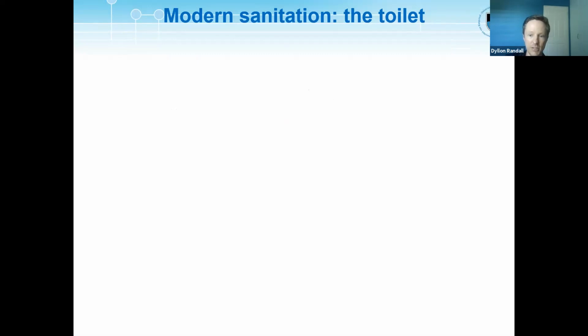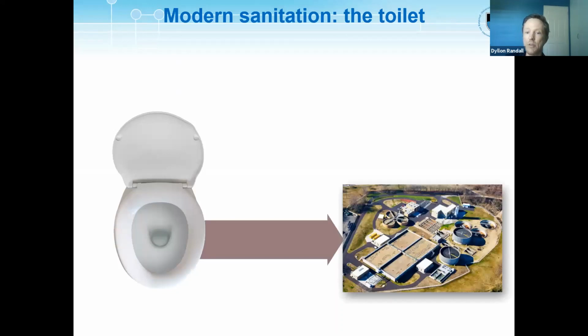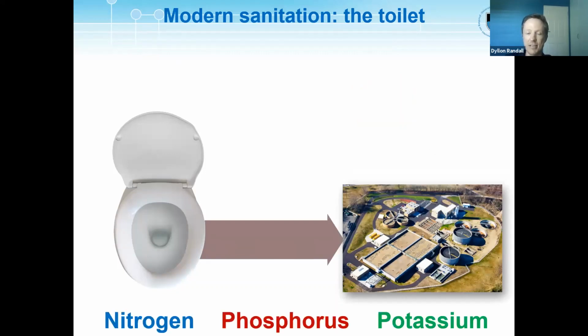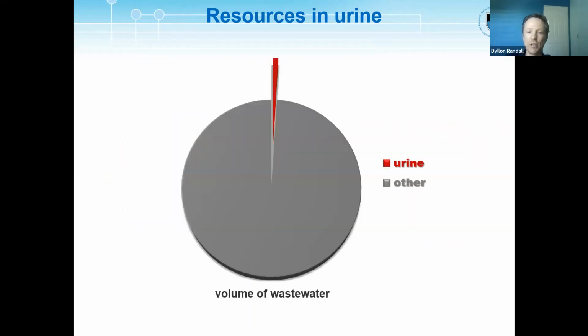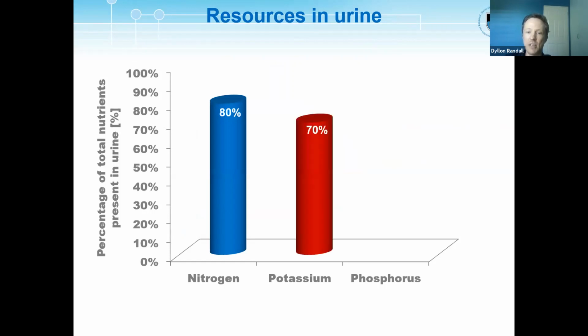So if we look at the modern sanitation system, specifically the toilet, we see that we combine our feces and our urine with good quality water, only to flush it away to a wastewater treatment plant where we spend significant amounts of money and energy to remove three key nutrients, namely nitrogen, phosphorus, and potassium. But if we focus on this wastewater stream, more specifically on the urine component, we see that the urine only makes up about 1% of the total volume of the wastewater. Yet it contains 80% of the nitrogen, 70% of the potassium, and 50% of the phosphorus. Now, these are three key nutrients needed to make any inorganic fertilizer, and we literally flush them away every day.